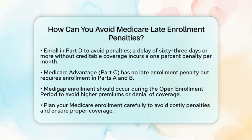By planning your Medicare enrollment carefully and understanding your coverage options, you can avoid costly penalties that increase your monthly premiums for years to come.